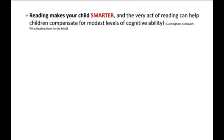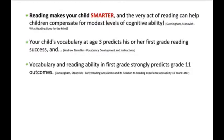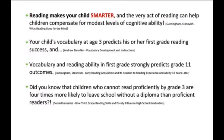Reading makes your child smarter, and the very act of reading can help children compensate for modest levels of cognitive ability. Your child's vocabulary at age 3 predicts his or her first grade reading success, and vocabulary and reading ability in first grade strongly predicts grade 11 outcomes. Did you know that children who cannot read proficiently by grade 3 are 4 times more likely to leave school without a diploma than proficient readers?